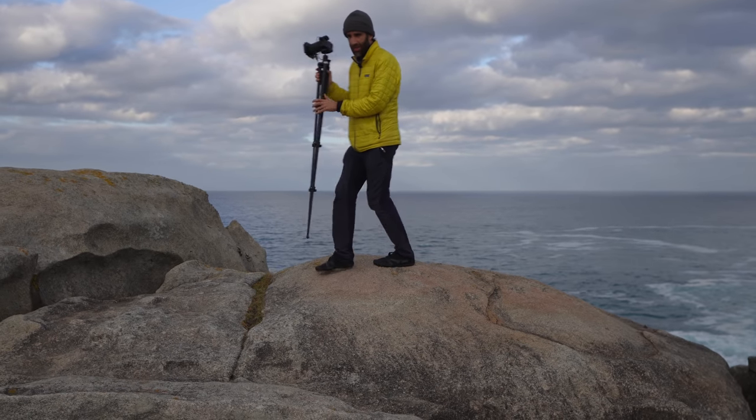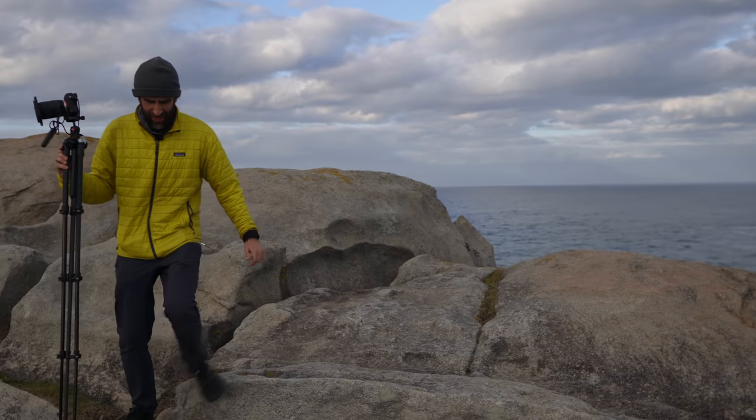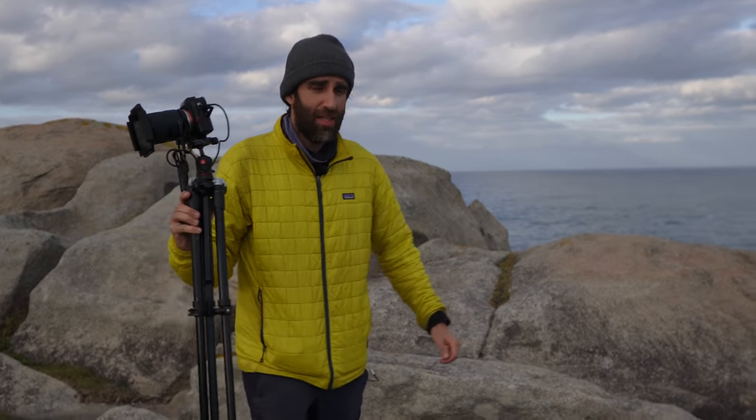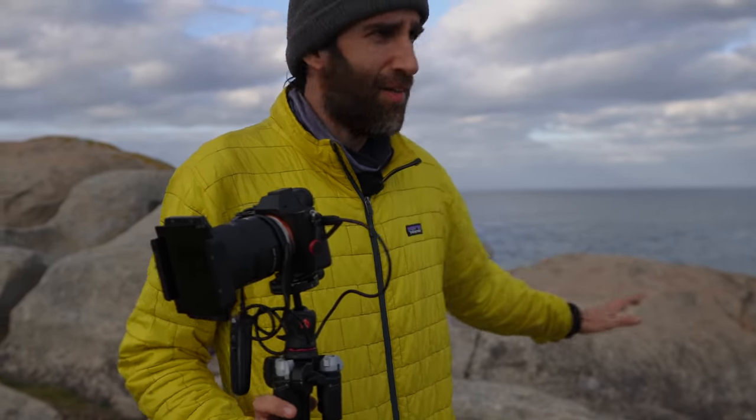Okay. Enough. That's probably a don't. It wasn't unsafe, but it was definitely very close to the cliff, probably borderline pushing it a little bit. So again, probably a don't. There is no photo worth risking your life.